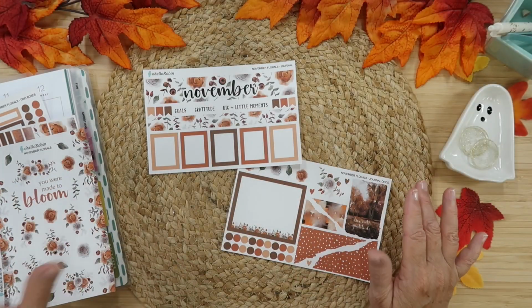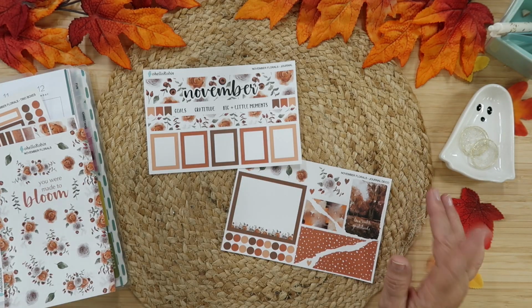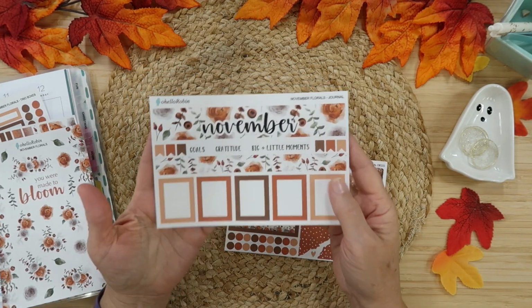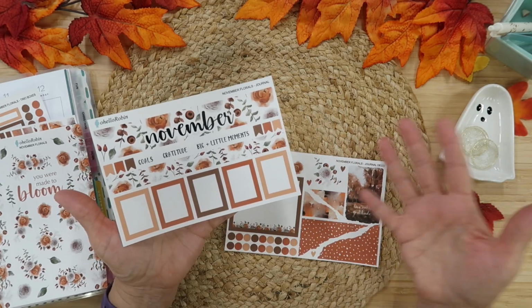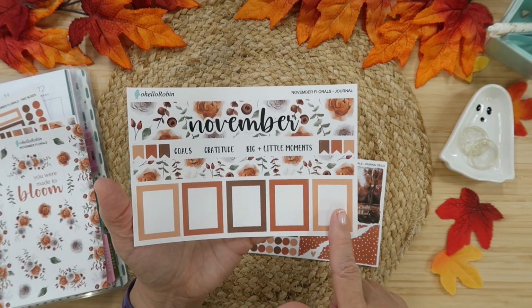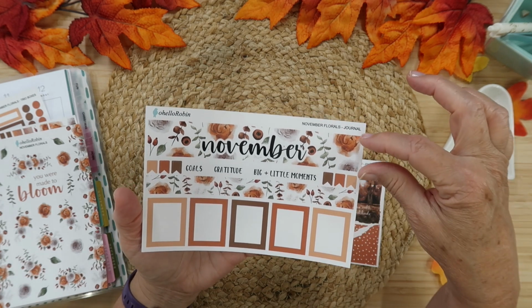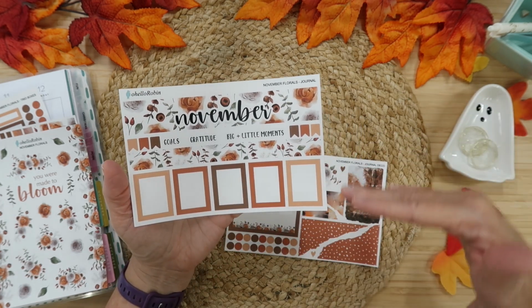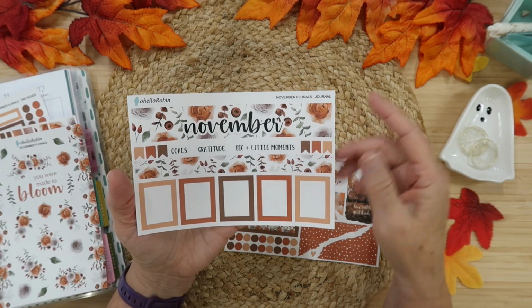Here we have the journaling kit for the November Soft Florals, and I use the journaling kit a lot in my wellness planning because it has that calm kind of thing happening. And again, loving the color palette going on. So we have a thick banner here for November, and then a thinner banner here. So if you wanted to just build 1 page, this would really work out for you.